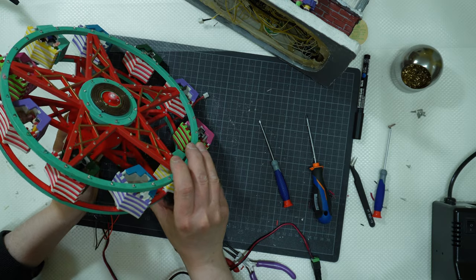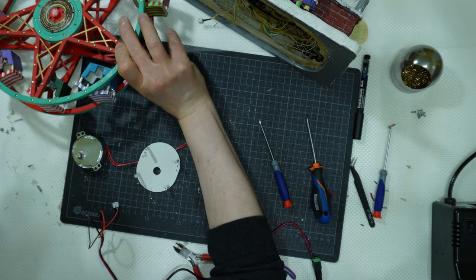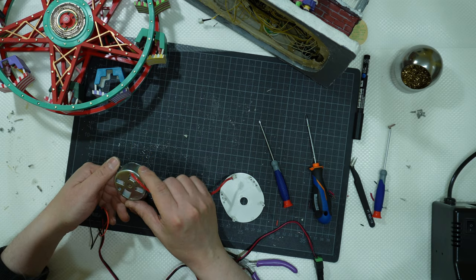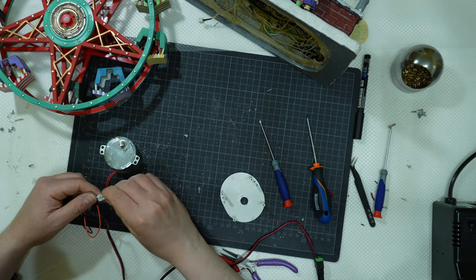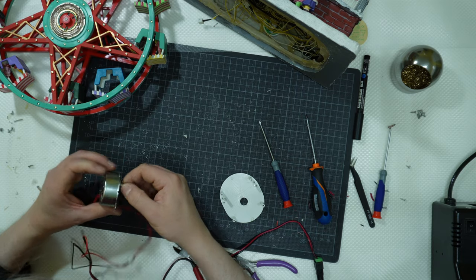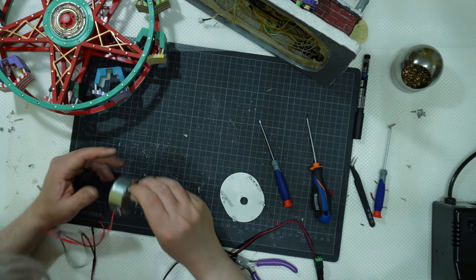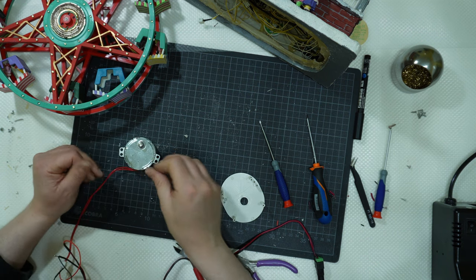Okay, longest screw ever. Okay, right now, oh yes, I had to remove it completely, and this might be a problem. So this is the motor. I don't think it works. No, it doesn't work. So the motor is out.